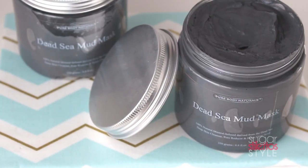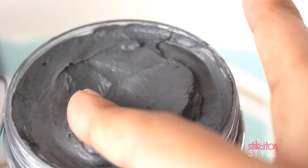I got this Dead Sea Mud Mask. I'm not going to lie, when you put this stuff on your face, it kind of reminds me of the girl that turned into the blueberry in Willy Wonka. It's this really funky, weird color, but it doesn't have a bad or strong odor as some face masks do. You only use it once a week. You apply it all over your face, leave it on for about 10 to 15 minutes, and then wash it off in a circular motion with warm water.